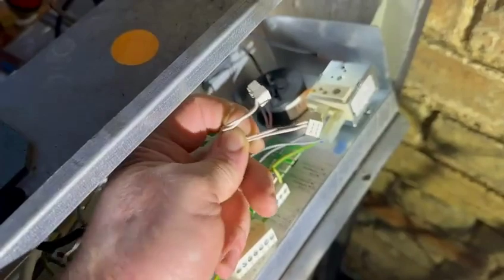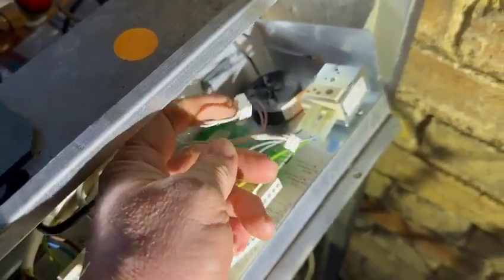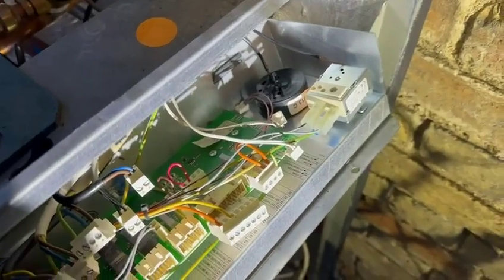Also here, the 2 sensors. Really important to get them the right way around. Getting them the wrong way around, it won't do what it's supposed to do, i.e. it will satisfy incorrectly and stuff like that.